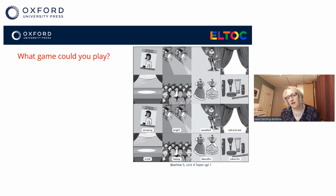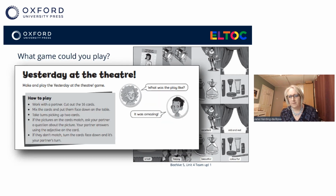Yes, we're matching these nouns with these adjectives. But again, it's still our memory game, a pair game. There's more cards because they are at a higher level. So the objective of the game is for them to talk as if they've been to the theatre the day before. So, yesterday at the theatre, what was the play like? It was amazing. So they're still matching the cards. They're still playing Pelmanism as a memory game, pairs, whatever you want to call it. The language is different. The structures are different.